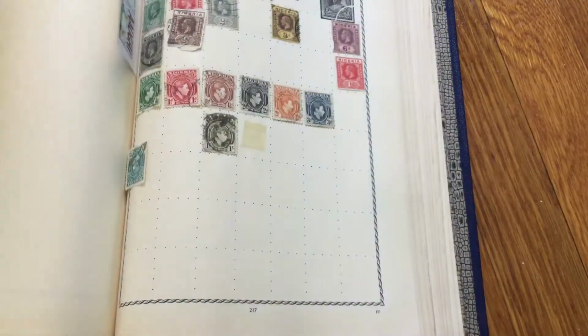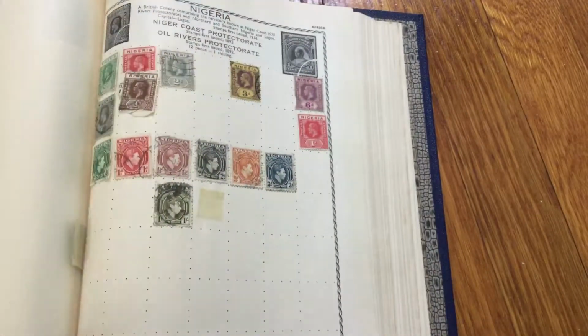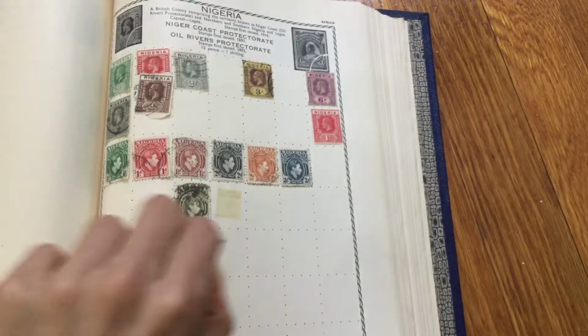Let's go to the next section, which is Nigeria. We also have North and South Nigeria. I guess I found this later. No, wait, this actually belongs over here.